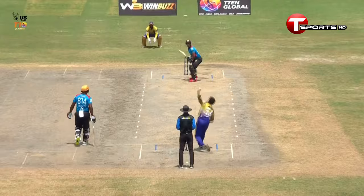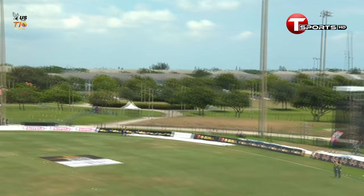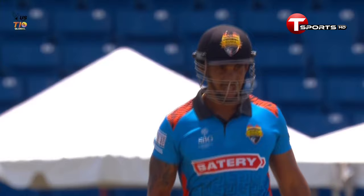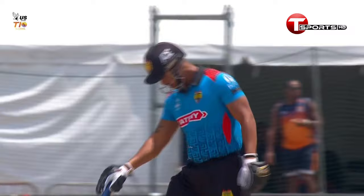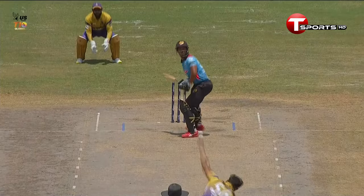Oh, I think he gets all of this. He does get all of this. So pressure on Irfan Pathan straight away. It's a bit of a top edge, but this goes a long way. It's a definite signal from me they are looking to target Pathan.